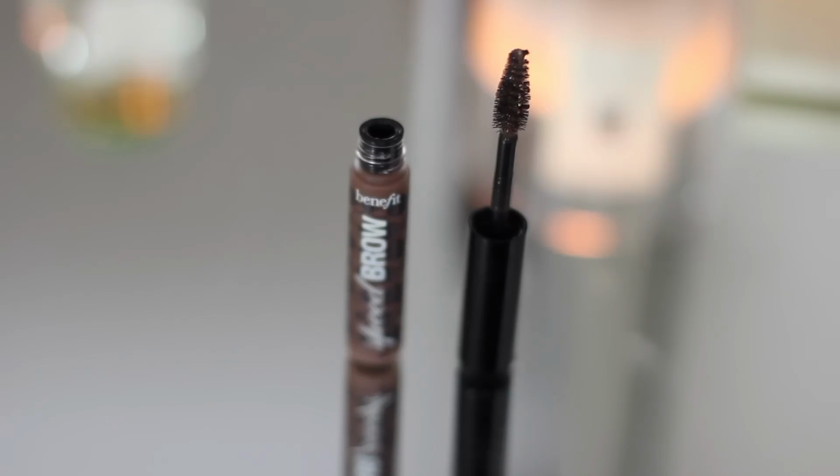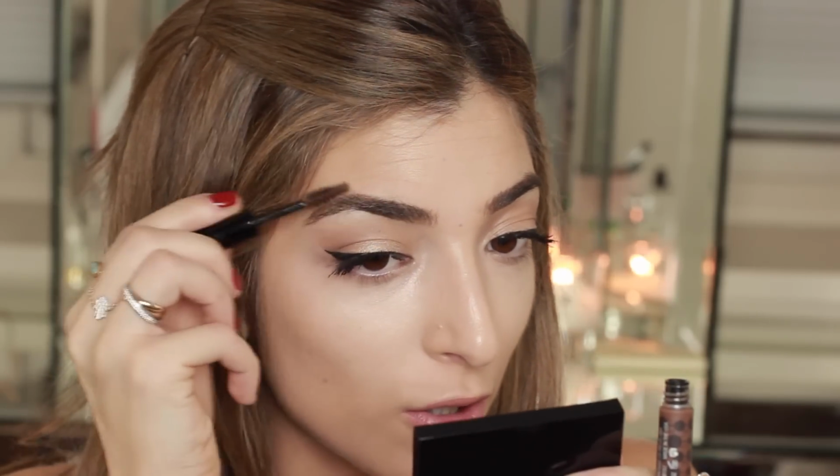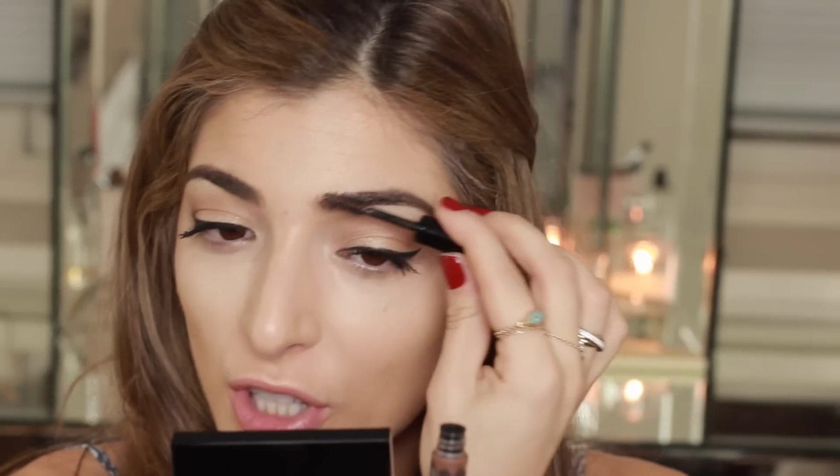I'm going to set these eyebrow hairs in place. I'm using the Benefit Speed Brow Gel. I just think it's really cute and dinky, and it does a good job. It doesn't distribute too much gel onto my eyebrows. Has anyone ever done that before? You distribute too much gel and then you move your eyebrows and you're like, they feel like they're stuck.